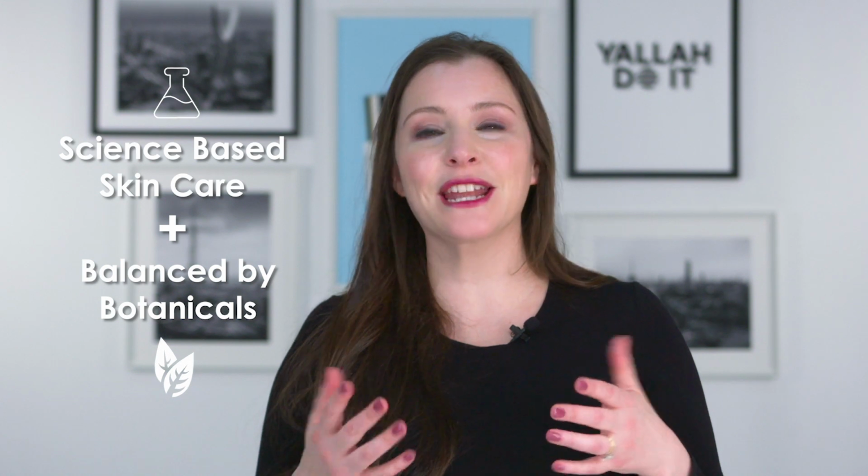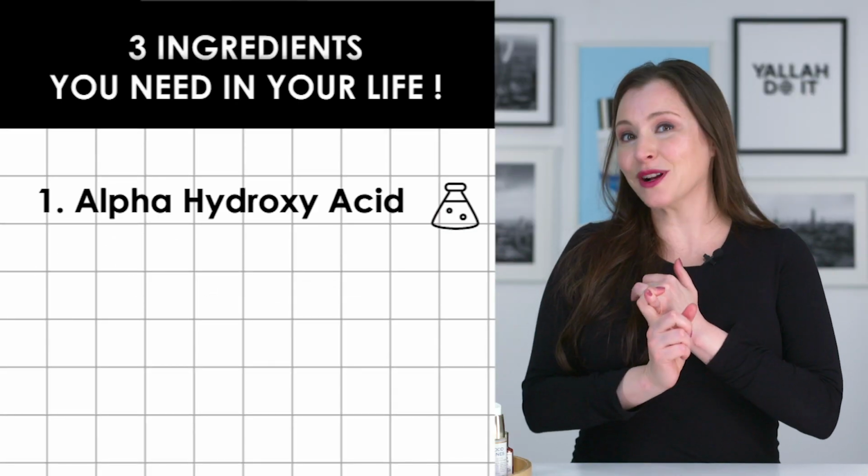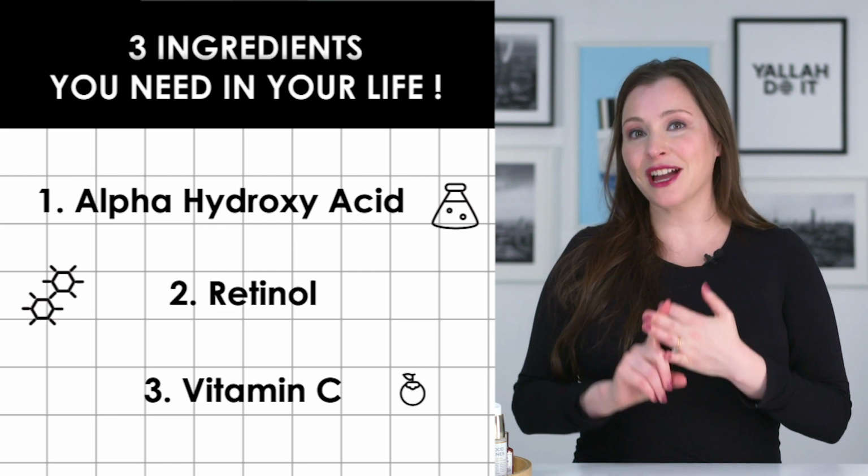So the philosophy of the brand is science-based skincare balanced by botanicals for healthy, glowing skin. And I'm a big believer as a product formulator that you need 3 ingredients in your life no matter what your skin type is. And that's going to be an alpha hydroxy acid, a retinol, and a vitamin C product.